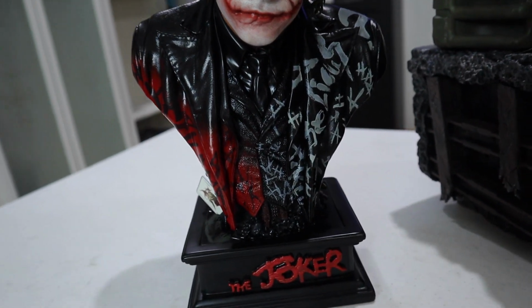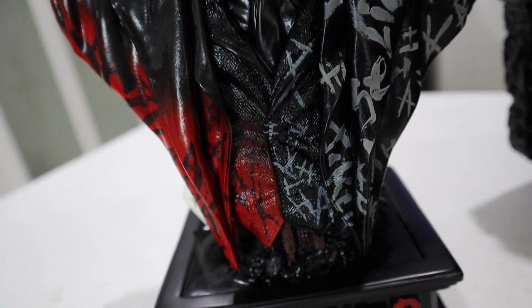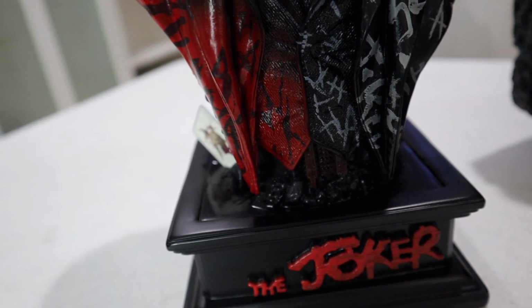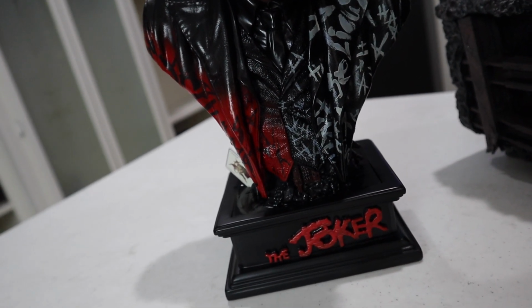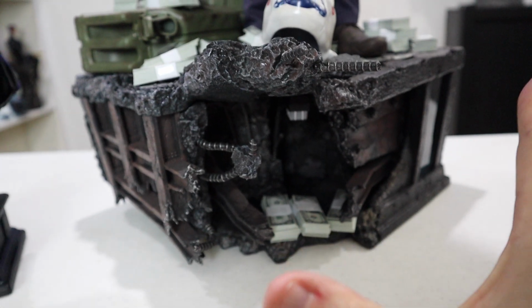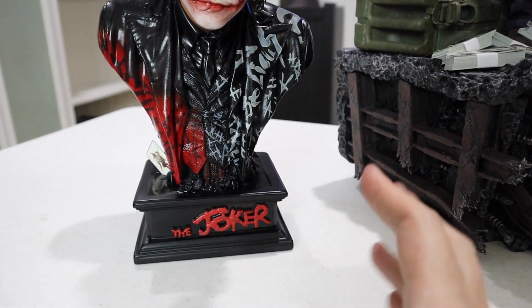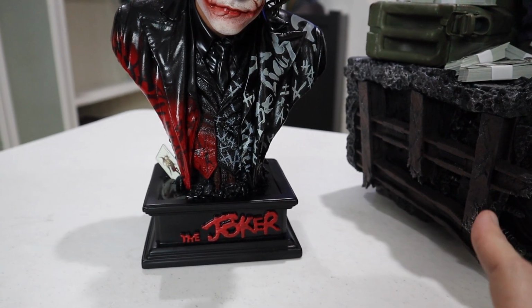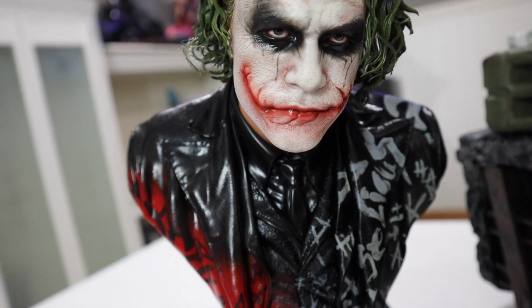Of course, the actual bust itself has all of these ha-ha-has with the white. You can see the tie there. And that then goes into the red ha-ha-has with the black. It just looks really, really good. It's got that black and red effect, and it really separates out from the rest of the base. So you have this great base. It doesn't take away from it. It just offers some differentiation, some variety. But again, what we're really looking for here is that portrait.